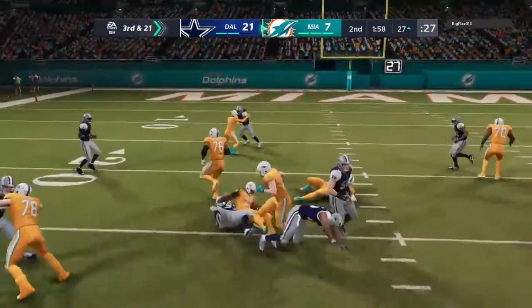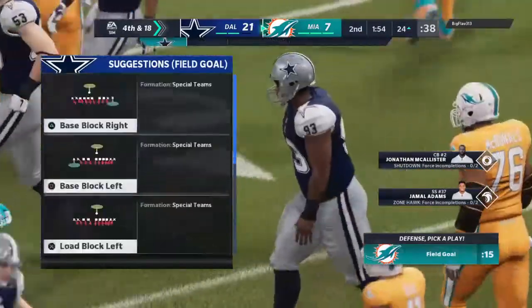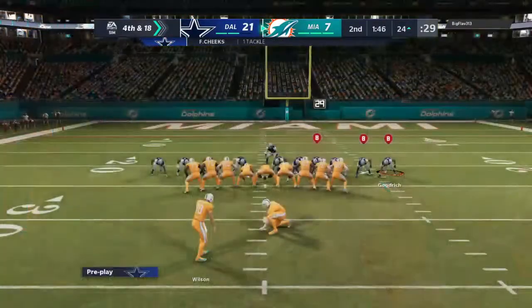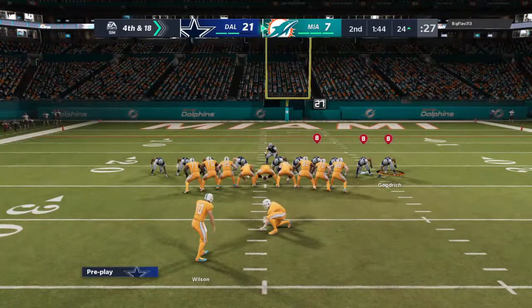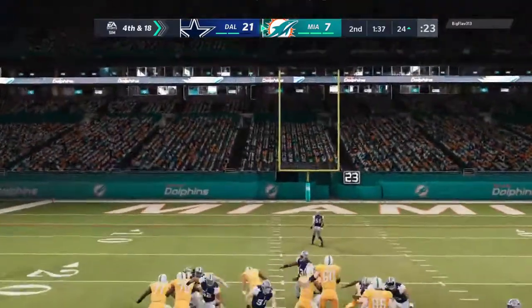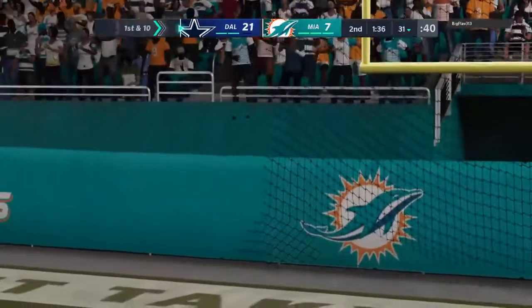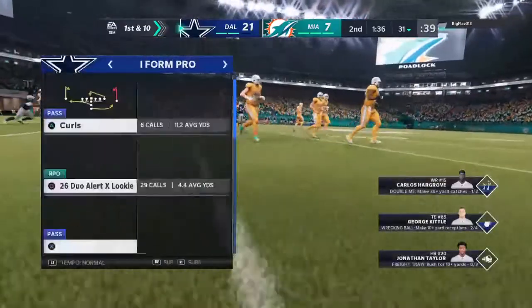Now a handoff here to his running back. And not much of a hole there as he gets it down to about the 24-yard line. 3 yards won't be enough here as that'll bring up 4th down. It's 4th down. And this is going to be no good. He missed it off to the left, and this score will stay right where it is.